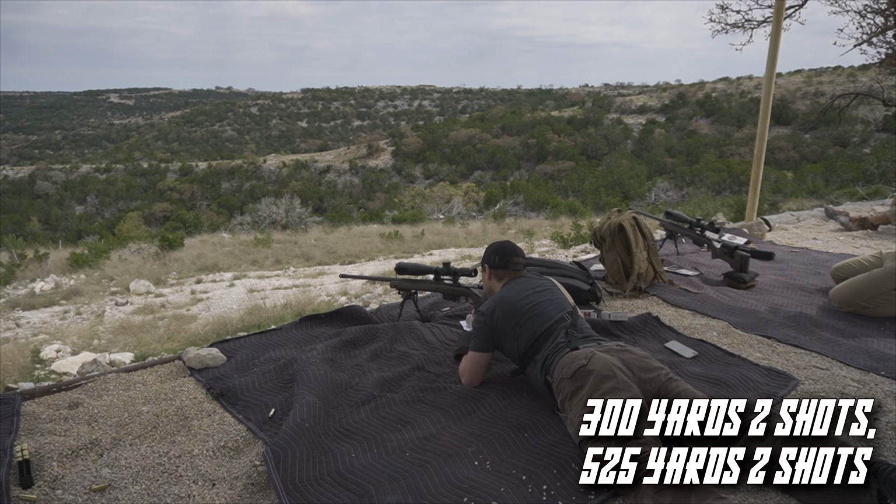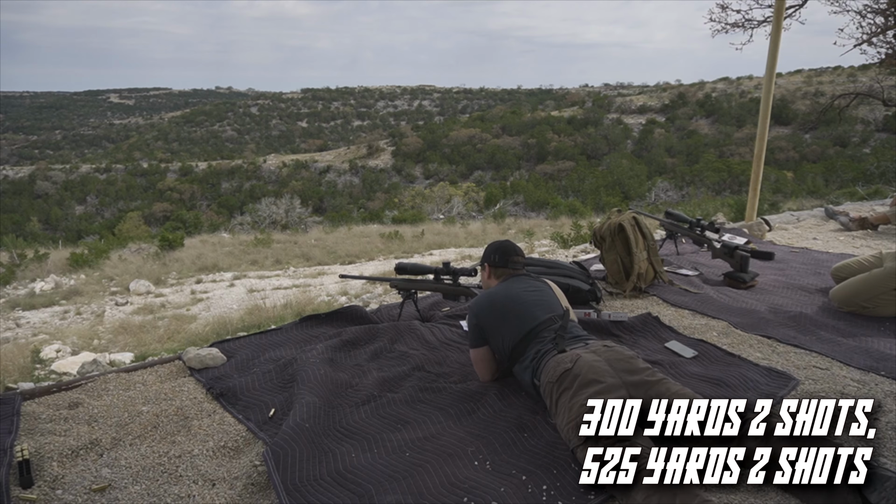The trigger. The trigger is nice and crisp. It has a two-stage trigger, with the first stage being the take-up, then the second stage where it breaks cleanly. The trigger weight is about 2 pounds on the gun.